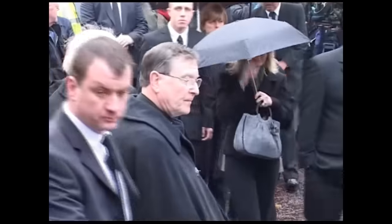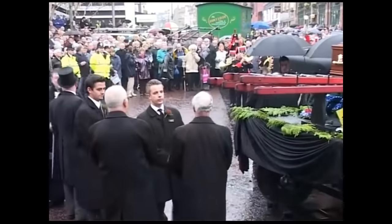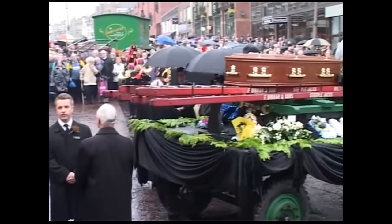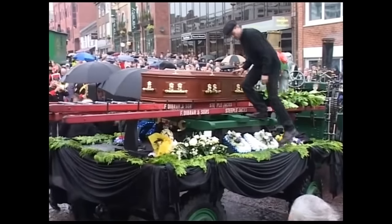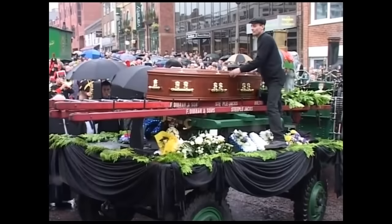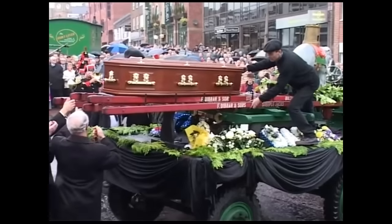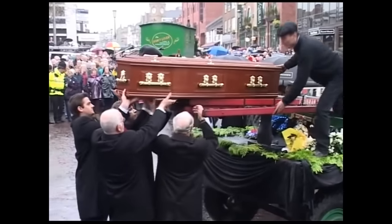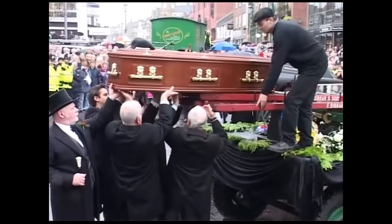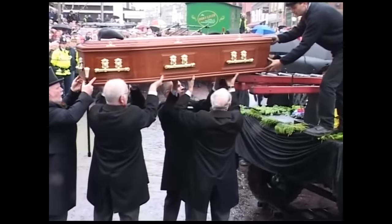The church, I believe, holds about 550, and it was full to standing. One of the undertaker's jobs was to make sure that the church was occupied by people with a perfectly legitimate reason to be there. And the rest were quite happy to stand in the rain outside. I wouldn't mind betting that this is the biggest funeral that undertaker's ever done, and ever likely to do.